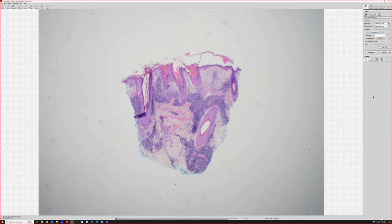So we have a superficial and deep, perivascular and periadnexal lymphocytic infiltrate, okay? You may have some plasma cells in it. That's relatively common. You usually don't have very many eosinophils in it, okay? So that's it. Superficial and deep, periadnexal and perivascular, and also interface alteration at the epidermis in most cases. That can range from vacuolar interface to lichenoid interface. I'll show you closer in a minute. It can vary from case to case.